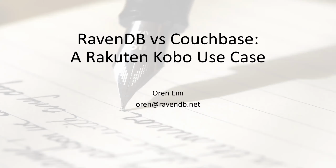Can a database effectively process 10,000 documents per second while simultaneously holding 1.3 billion documents? Rakuten Kobo needed an answer. An eBook retailer that holds an ever-expanding library of digital assets and users, their incumbent systems could no longer handle their continuously expanding load. Couchbase and RavenDB became leading contenders to replace Rakuten's obsolete database.